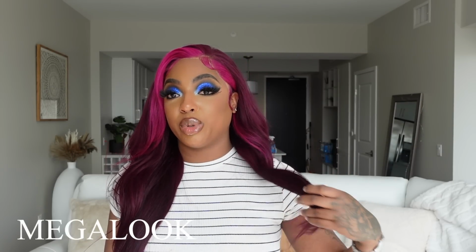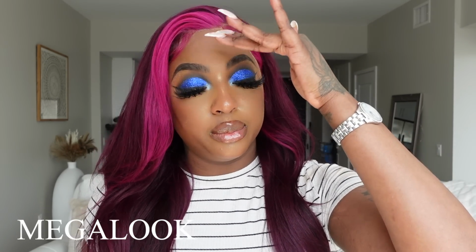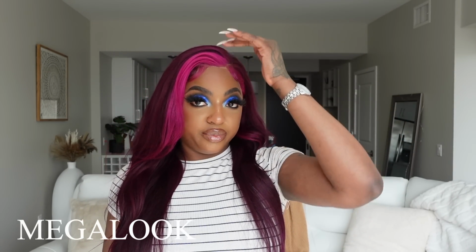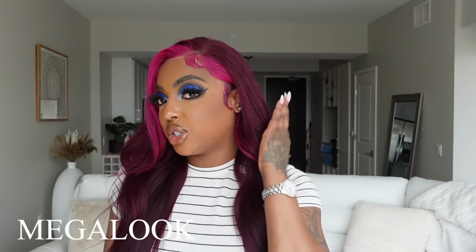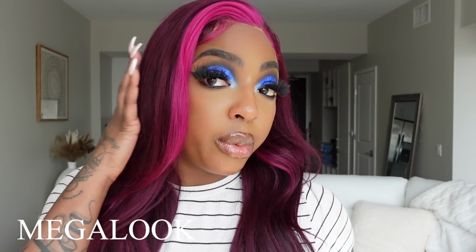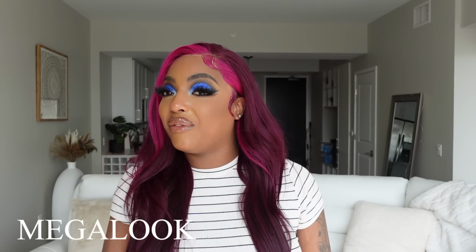This wig is super soft, super flowy. I cut some layers into it. I did one thing of glue and just put it on. It melted very easily. I think the skunk stripe complements my skin so well. This part actually has a purple tint to it. I don't know if you guys can tell, but this part right here is kind of a dark maroon purplish. It's super pretty, super cute. I'm feeling it. It's so new and fresh.